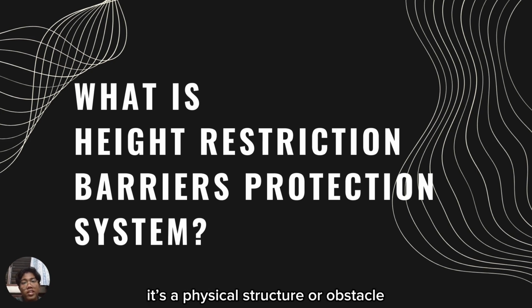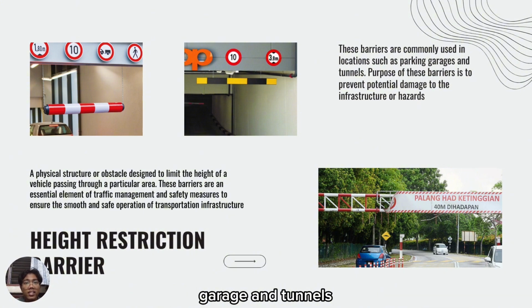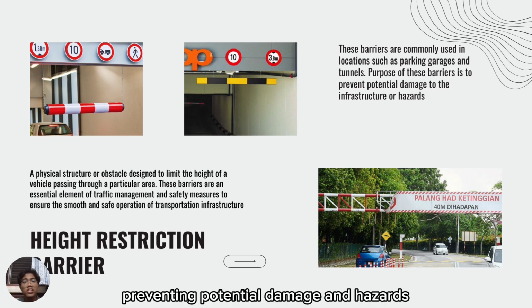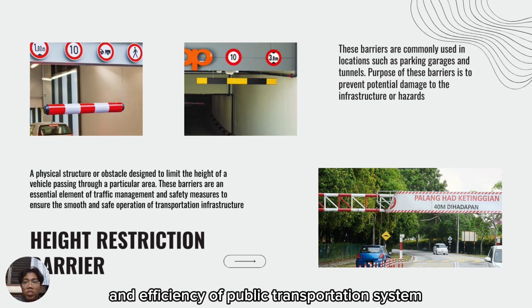First, let me define a height restriction barrier. It's a physical structure or obstacle designed to limit the height of a vehicle passing through a particular area. These barriers, strategically placed in areas like parking garages and tunnels, safeguard infrastructure by limiting vehicle height, preventing potential damage and hazards. In a nutshell, these barriers are essential for maintaining the safety and efficiency of public transportation systems.